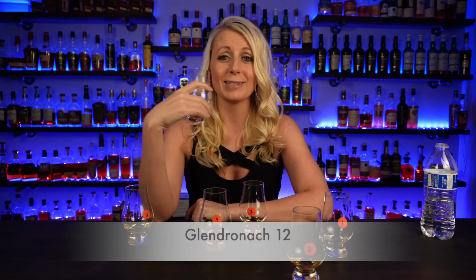Chocolate, coffee, toffee, vanilla, light molasses. This smells like something. It smells like a scotch that bourbon lovers would like. On the nose, it doesn't give that super malty note. It smells more like what you would expect to get out of a bourbon, honestly. Yeah, smells nice though. Smells super nice. Let's taste it and see what happens.